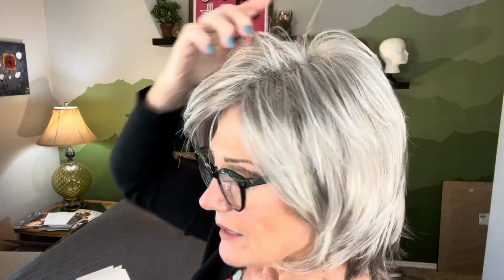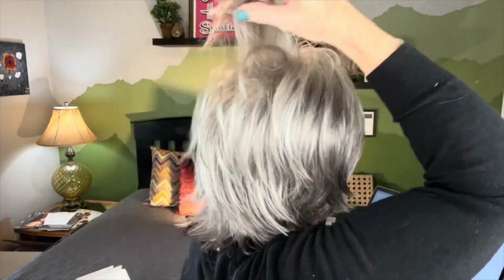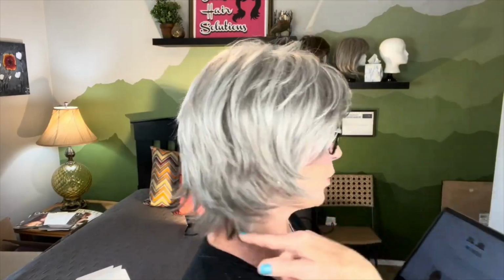Now, let's see if we can take a look at the dimensions of these young ladies, okay? So what we have, I'll have to read it off the computer to you. The front is 6 inches, the top is 6 inches, and the crown is 6 inches. The sides are 7.5, and that is just about perfect. I know, because I've got an 8-inch front. 7.5 sides. The upper back is 6.5, and the nape is 4.5, and she weighs 2.6 ounces.